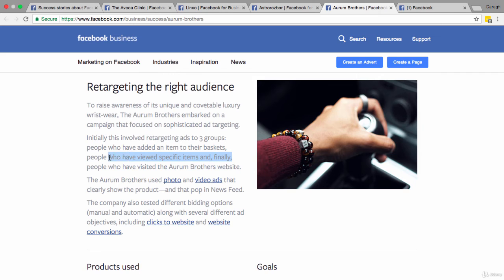Next, a level down, really targeting people who'd viewed specific items but never made it to the checkout process. And then finally, people who had visited the Aron Brother website. So you can see how they prioritize these groups. They're starting with the people who were closest to making a purchase, then targeting people who are one step back from that, and then again targeting people who are one step back from that again.